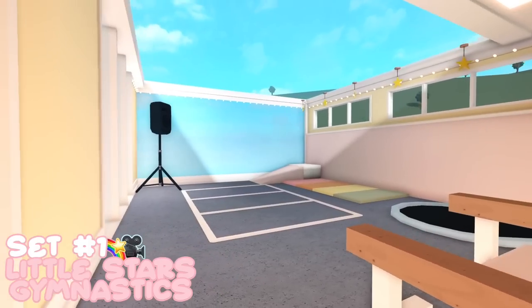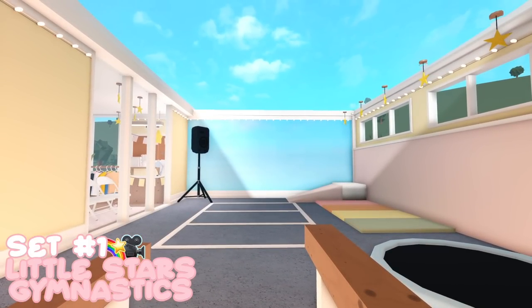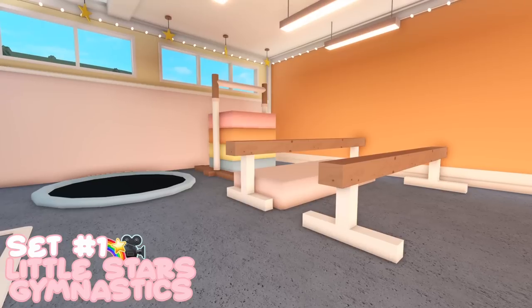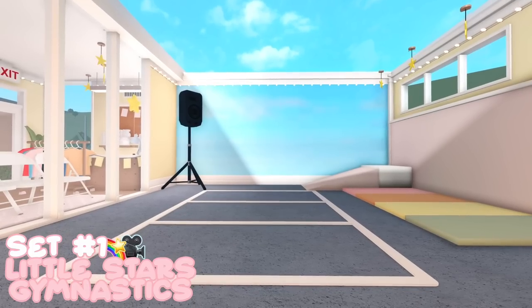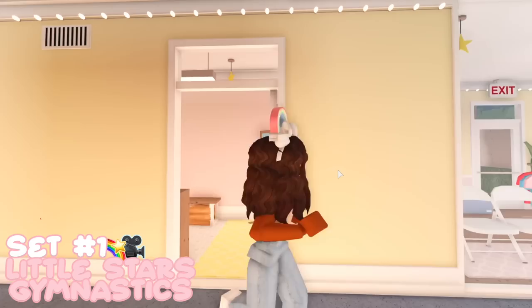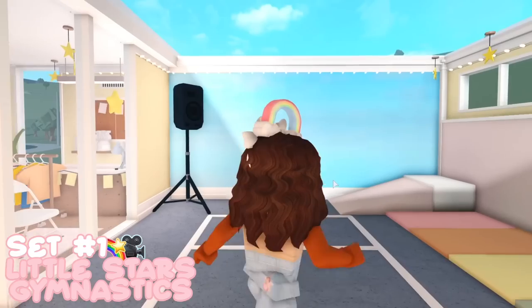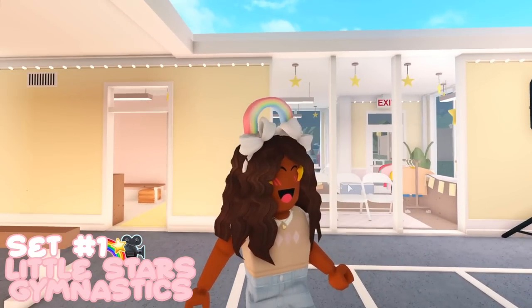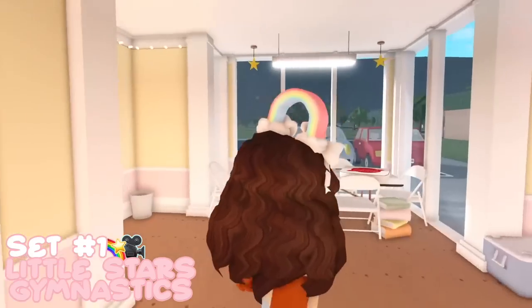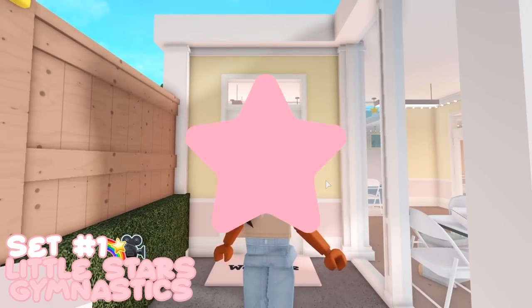I really love the lighting in here because I decided to use the glass roof, and I think that was a smart decision. We have two beams, a trampoline, a kip bar with some mats underneath, and then we have the floor and some tumbling equipment. This gym is obviously meant for toddlers and small children. It's nothing crazy. It's not a big gym. And that is the Little Stars Gymnastics Center. So now let's move on to set number two.